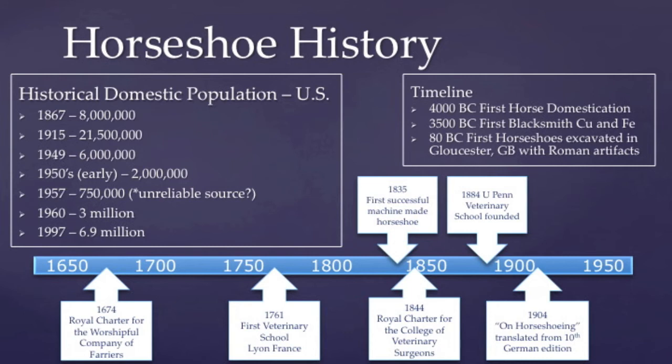The original notes of this manuscript are all in the Fairman Rogers collection. All of the original illustrations, the schematics done of this shoe right here, these are all part of the Fairman Rogers collection. What we've done is continue to add to this collection since then.